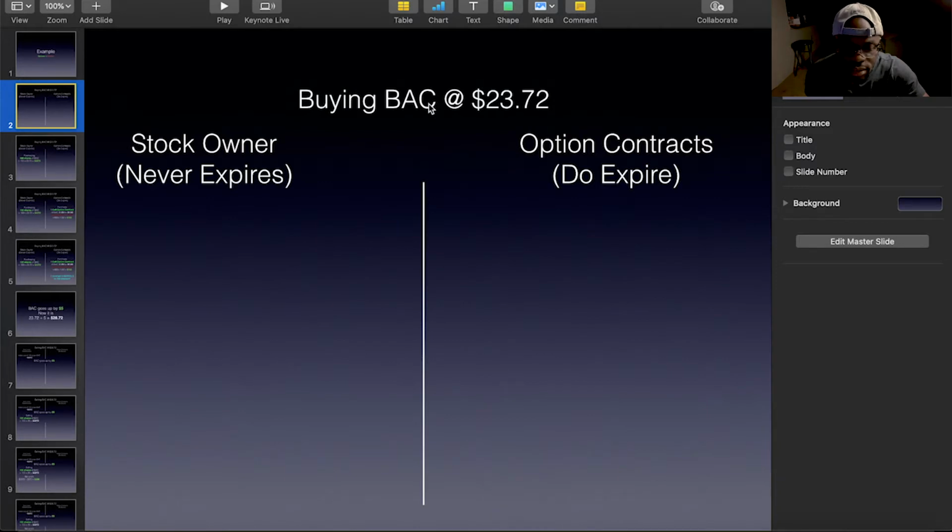So let's say I'm trying to buy at this point, and as a stock owner, I'm going to give you the difference. Owning a stock actually means that you own it technically forever, unless the company goes bankrupt or closes down for whatever reason. But by the way, that's not the point. The point here is when you own a stock, it's yours. It belongs to you. It never expires.